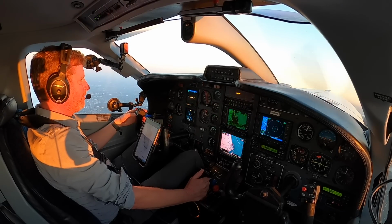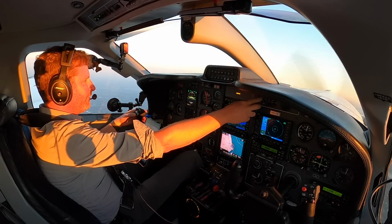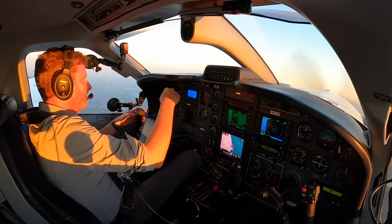I've seen that light come on many, many times in this airplane, and I know basically all you do is go to manual mode with the fuel selector, back to auto, and then the light will extinguish, and then you just silence the master caution.